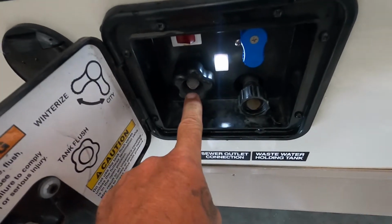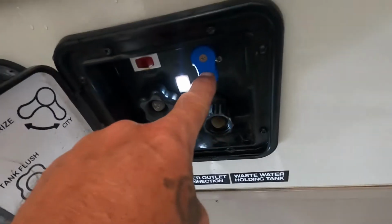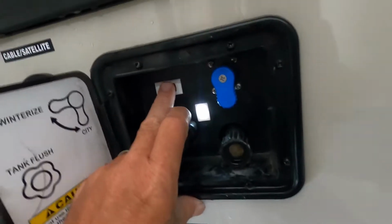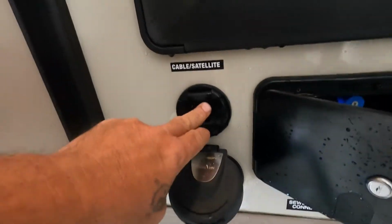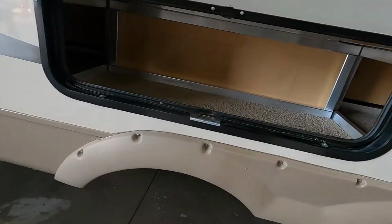Tank flush, we'll talk about that when we dump our black and gray tanks. City water connection, turn it the other way when winterizing. There's a spot you can turn on your water pump. Black and gray tanks. There's where you plug in your cable, there's your power. Inside here is some more storage. And on your off camp side, got an extra gray tank to dump here. It's a galley tank.